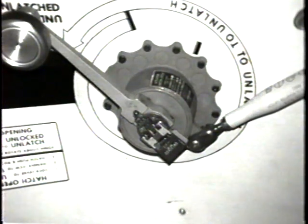Okay, Tammy, if you would try to cycle, yes, ma'am, please cycle the tab again. Okay, so we're fully seated, unlocked, and you want me to go back and seat in the locked position? Yes, ma'am. Okay, we are fully seated in the locked position.